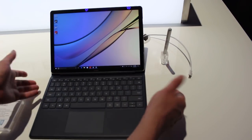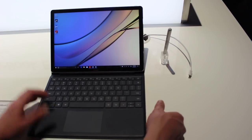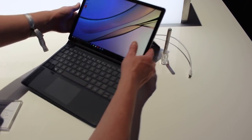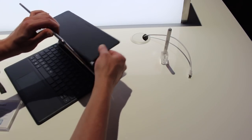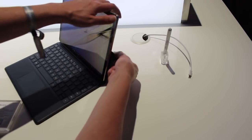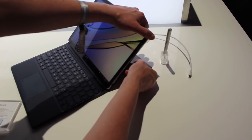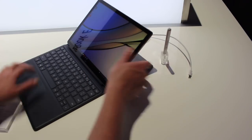It doesn't have the same lift off the surface that you would get on the Surface. It doesn't prop up in the same way. It's completely flat. That said, it is quite adjustable. I don't know if you can see just how rigid that is. It's also got a magnetic clip there. But yes, it is very adjustable, so you can slide it down through a range of configurations, and I'm sure that will come in very handy for drawing and such.